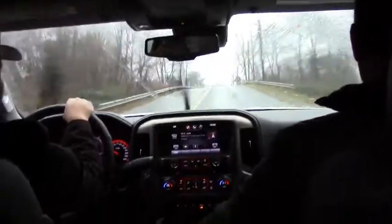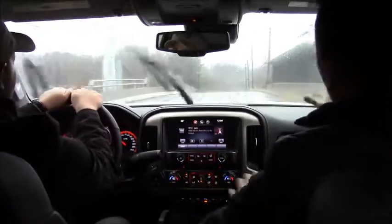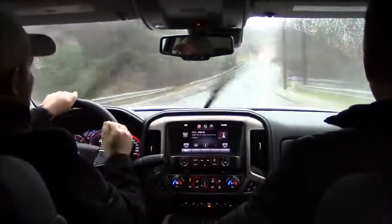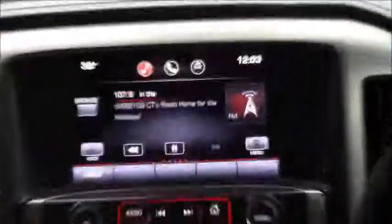As you see, we really got the roar of this motor. I love driving these, I really do. I feel like I'm in a little private jet about to take off. And with that, as far as instrumentation, you see it's very, very appealing. Everything is easy and simple, though there's a lot to offer in this Sierra.